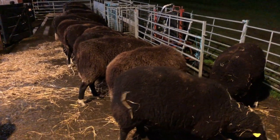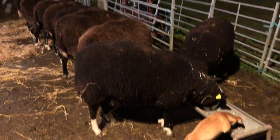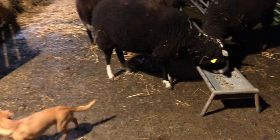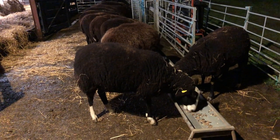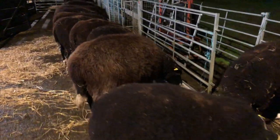First shed feeding of 2022 lambing season with Maya helping herself. Won't be long before kitty time and particularly Mustard will be here probably, wanting to eat some sheep food.